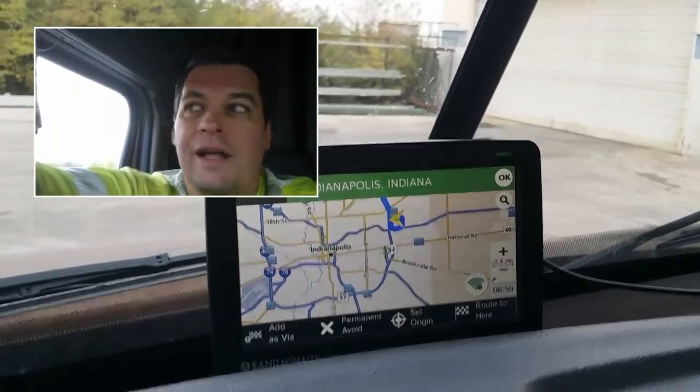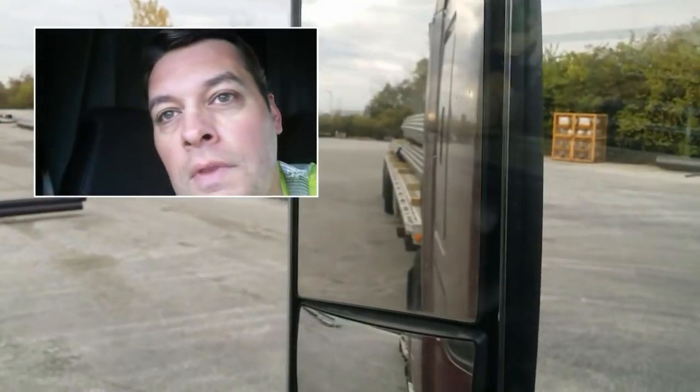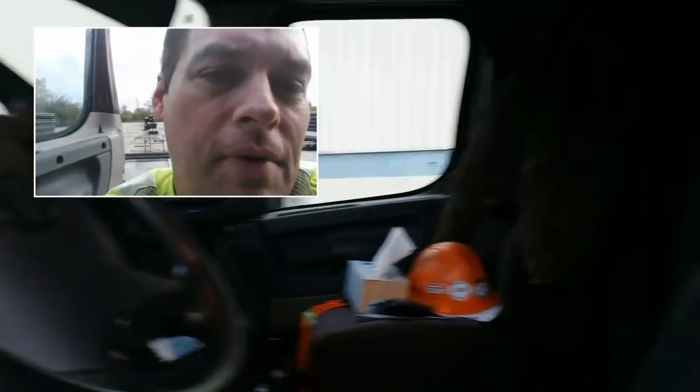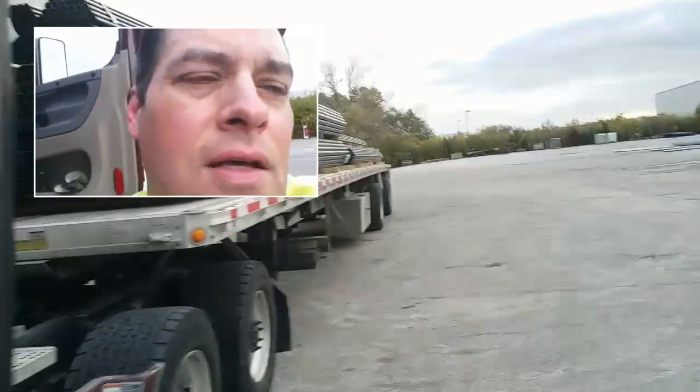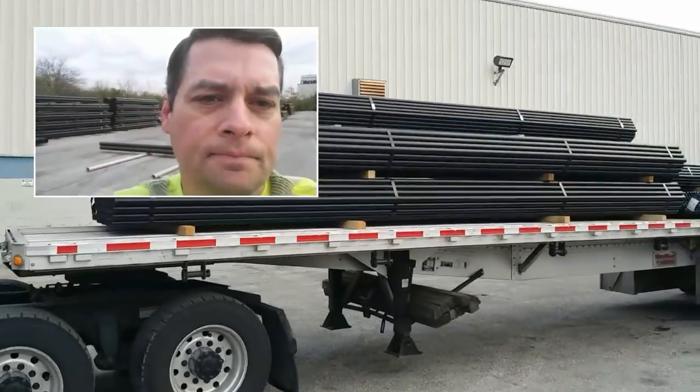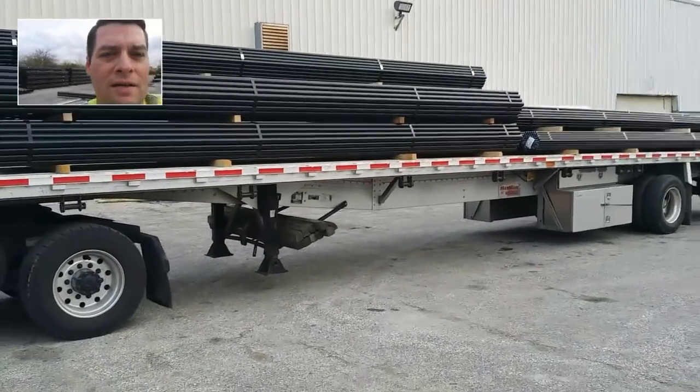Delivering here at 9 o'clock. I've got some steel pipe on the back of my truck. Actually, winter has arrived. I'll just give you a quick look of what they're unloading here. Oh, my face is in the way.